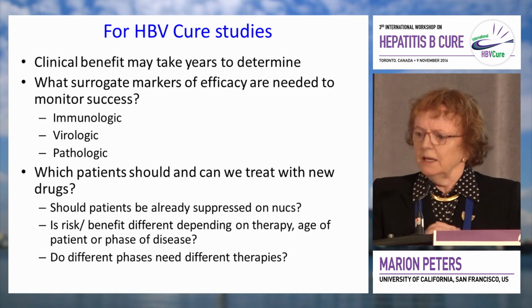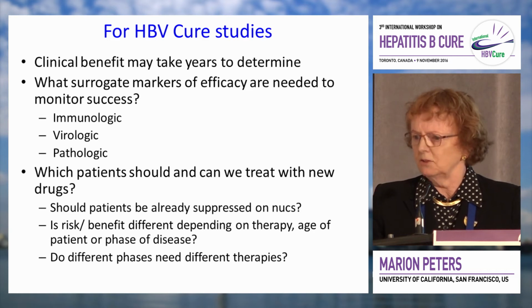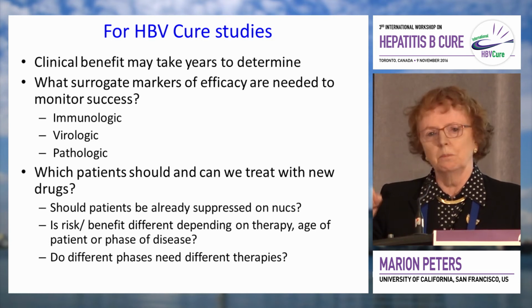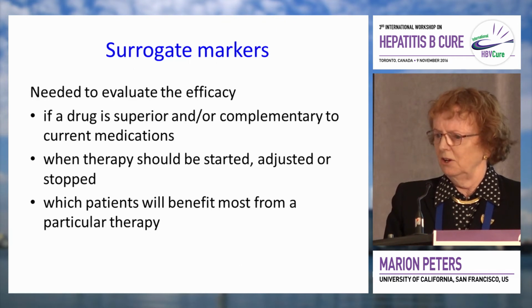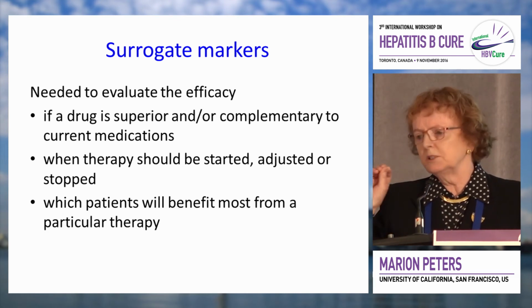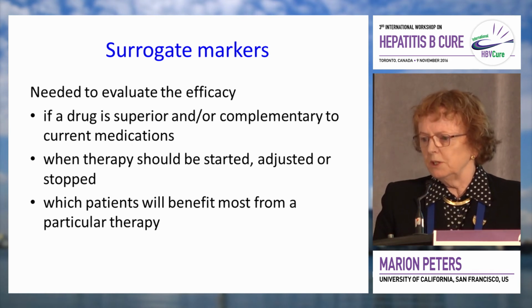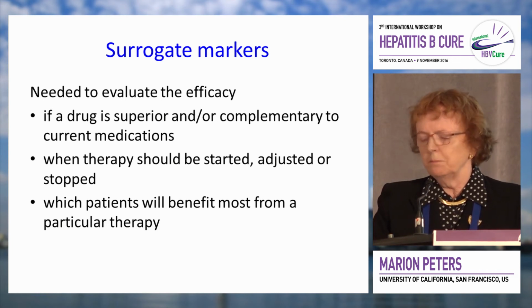But if we're doing cure studies, we can't use clinical benefit as an outcome because that may take years to determine. So what surrogate markers can we use for efficacy to monitor success? And they're immunologic, virologic, and pathologic. A surrogate marker, as Harry said this morning, needs to evaluate the efficacy if a drug is superior or complementary to current medications, when a therapy should be started, adjusted, or stopped, and which patients will benefit most from a particular therapy.